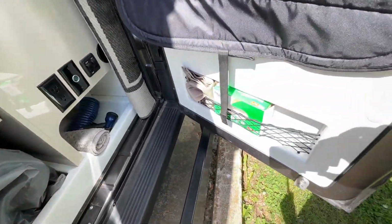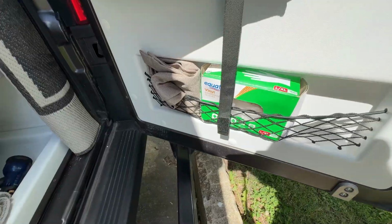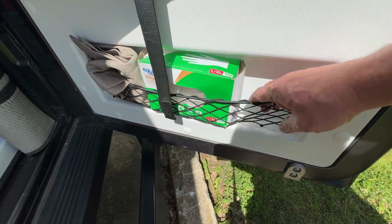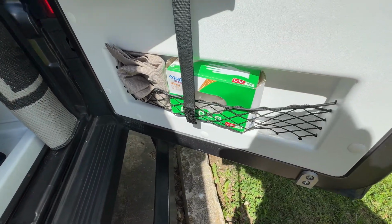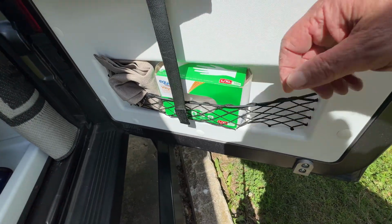And another area for storage is this, where I have my gloves and another window covering. Yeah, I've got a lot of window coverings. I'll have to figure that out. But this is kind of flimsy. I suppose I could retrograde this and make it a little bit easier to use. But again, it serves its purpose for me at this point.